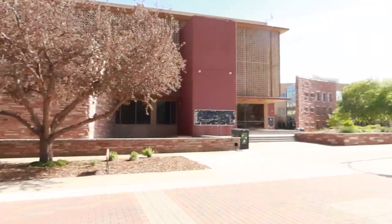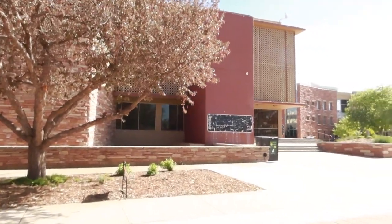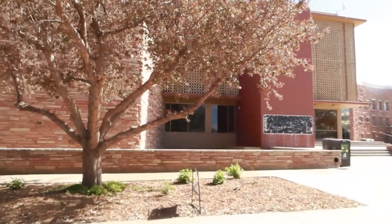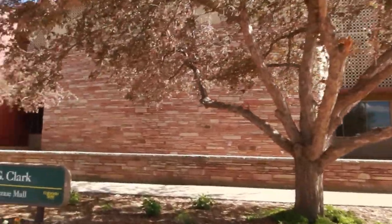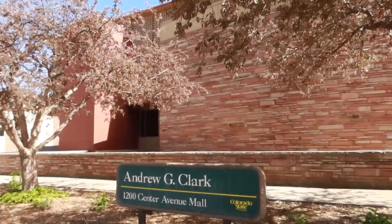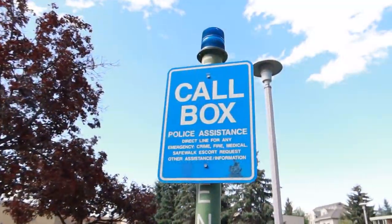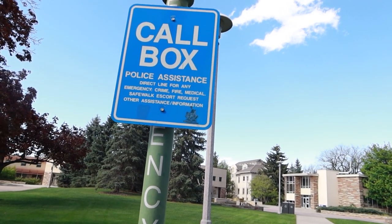So there are some buildings which are named after some of the great professors or scientists who have worked here. So like this building is named as Andrew G. Clark.